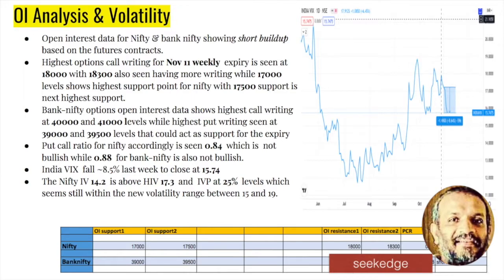Bank Nifty also, the put call ratio is low. That may be because of a very short week, and not much trading happened on the November 11th expiry. So for Bank Nifty, 39,000 to 40,000 is the range. Bank Nifty is probably going to be between 39,500 and 40,000.